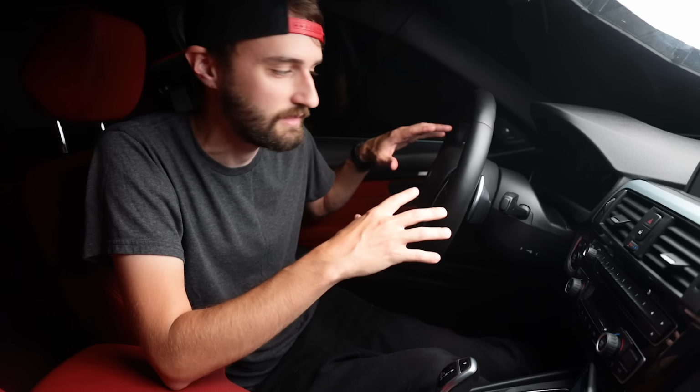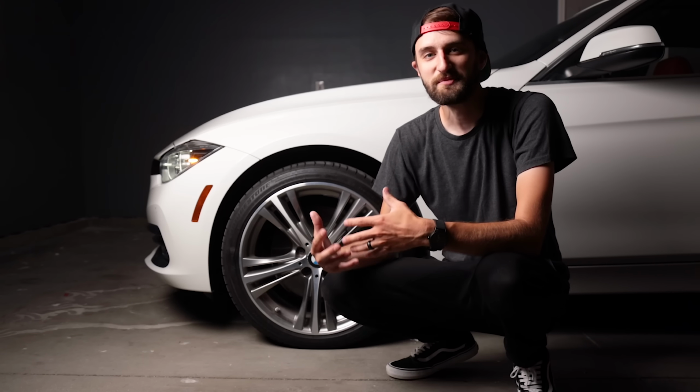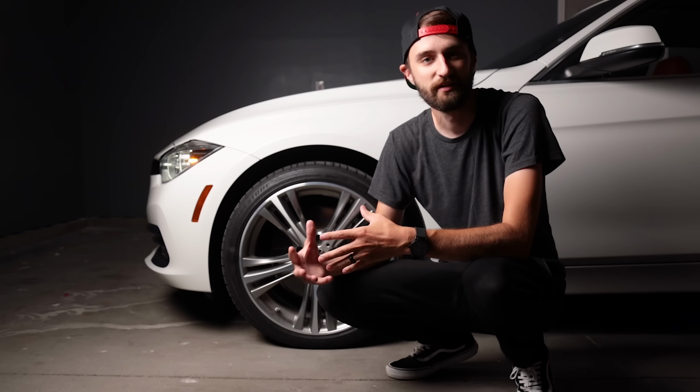And I will say that this is a big downgrade coming from an E90, probably the biggest thing that I noticed from a driving perspective. So let's talk about wheels, or maybe more importantly, quality control.